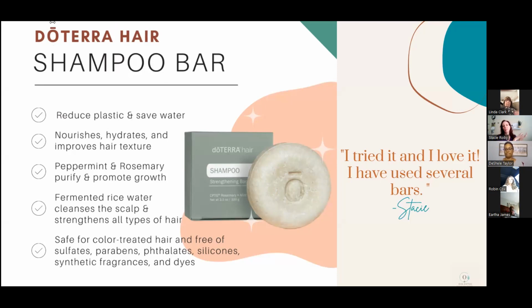If you haven't been familiar, soap bar shampoo and conditioner bars are the new in thing, and it has been for a couple years. So I've tried various different bars, and the key is rice water. That ingredient alone is perfect for hair. Most of the brands that you'll see, the research has been done in, that's their base, rice water. It's so much better for your hair.